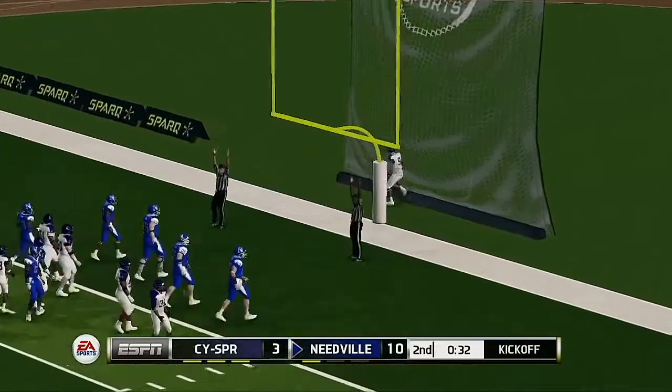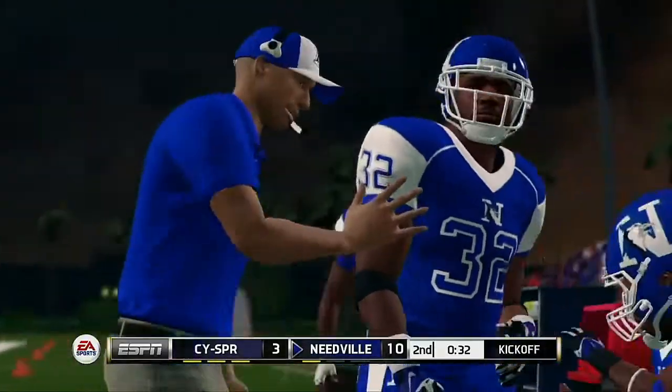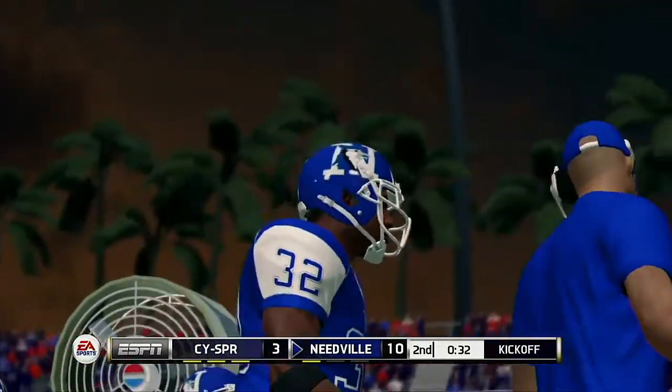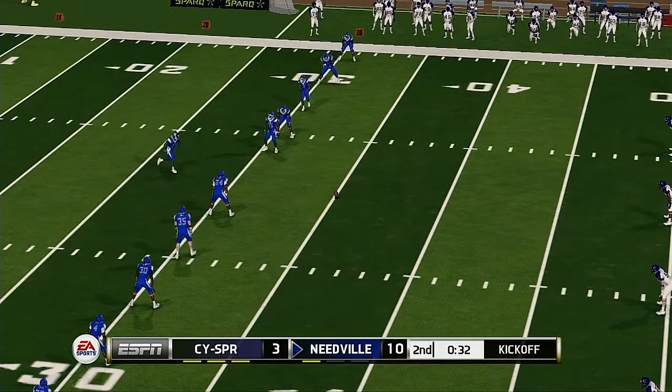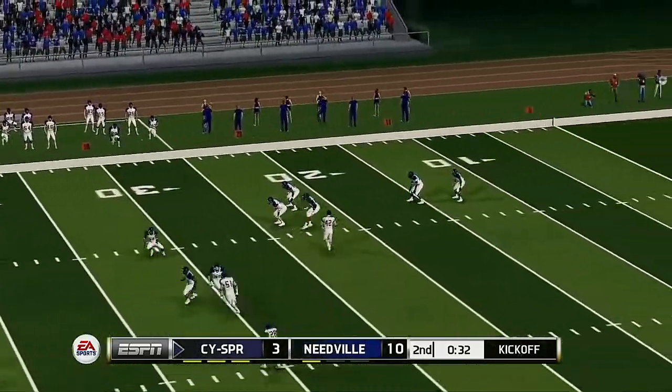And he hits the PAT. A nice 7-play, 66-yard drive. And the result, 7 points. Brad, I thought the offense did a really nice job of mixing up the play calling on that drive. I thought the defense was on its heels most of the drive because of the versatility of the offense.